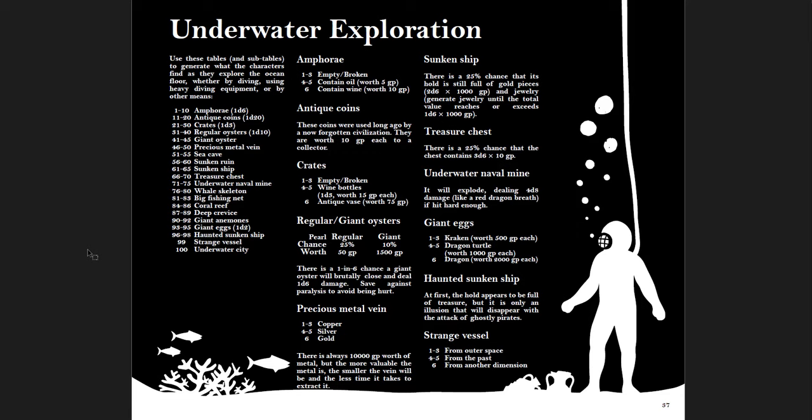This would be great to combine with... I keep on forgetting the name of it. I'm the worst at remembering names at a moment's notice. But the Secret of the Black Crag, there's a whole bit about going down under the water and there's, you know, ancient submarines you can find and things like that. This would be a great combination with that.